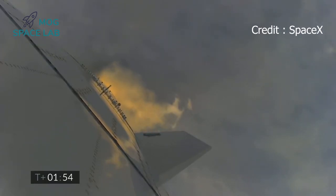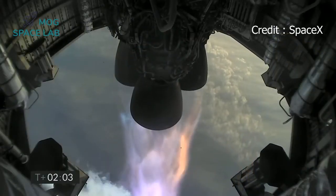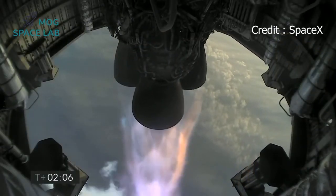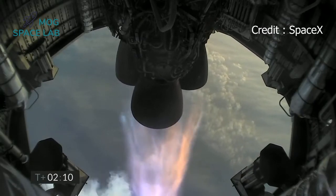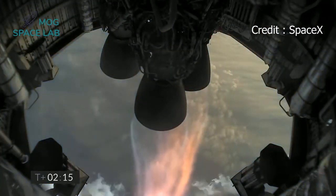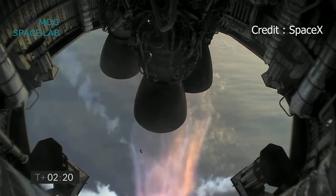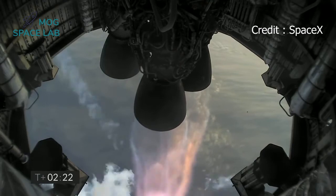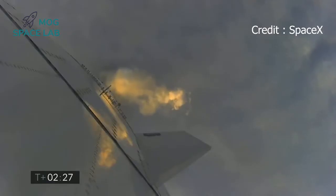Four kilometers altitude. T plus 2 minutes, we're getting ready to shut down the first of the 3 Raptor engines. T plus 2 minutes, 21 seconds. You can see we have shut down the first of the 3 engines on time as planned.